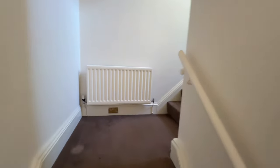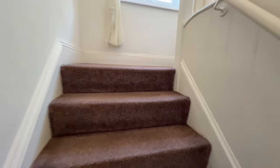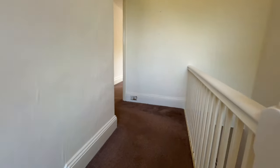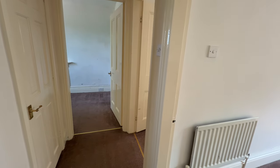So we've got quite a wide staircase here. We come up at the turn in the stairs, we've got a lovely view out to the parking area, and the boundary plan for this property is going to be available online, so you can see the extent of the plot that is going to be for sale. Then as we come up onto the landing, we've got 3 bedrooms and a family bathroom.